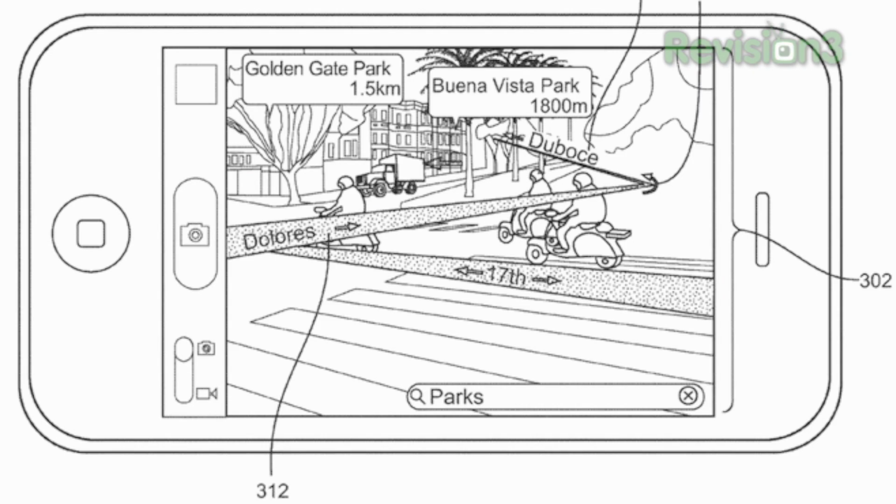There's even reports right now that Apple's working on bringing augmented reality to their Maps application for things like indoor mapping and points of interest, although I probably wouldn't expect to see that anytime soon or even with the release of the iOS 8 Maps.